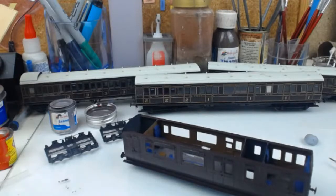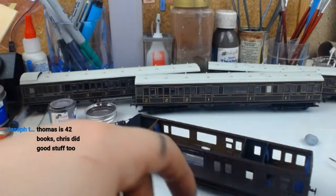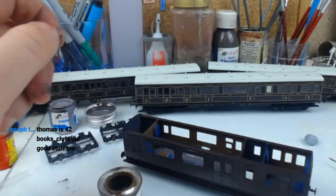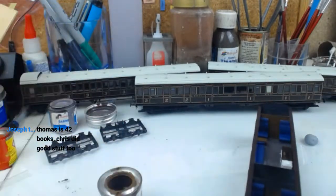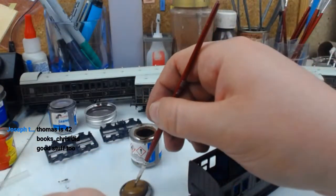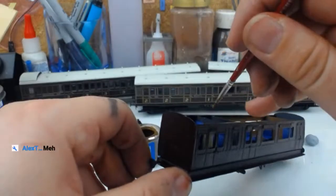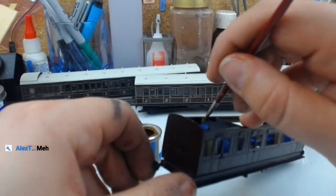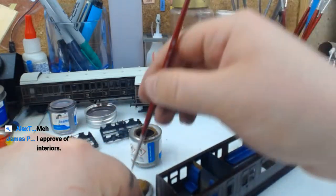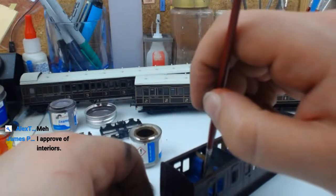So I need to paint this wall bit that I missed earlier. But you can all be very happy that I've finally done a carriage interior. Something I outright said I would not do. And I meant it when I said that.